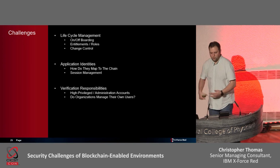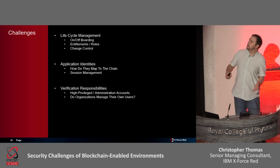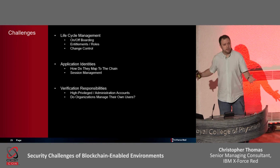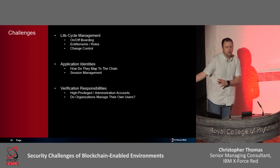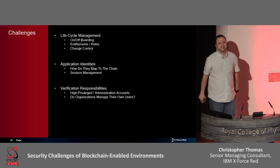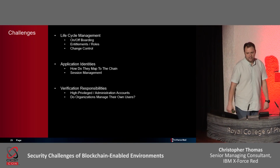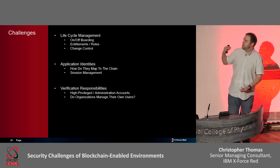So what are some of the challenges? I think I've outlined a couple of them. Is how do they actually map to the chain? We've discussed implementing it at the blockchain level or at the application level. What about session management? If you implement it at the blockchain level, how do you handle session management? So that's going to prove a challenge. There's a potential issue right there.